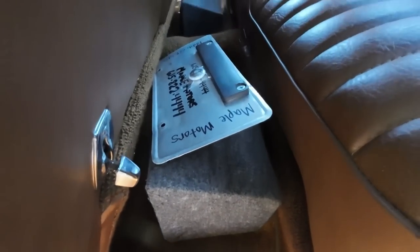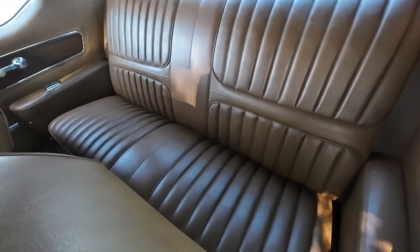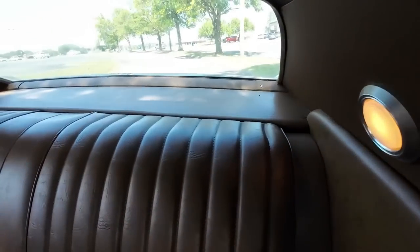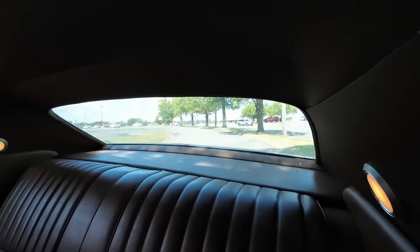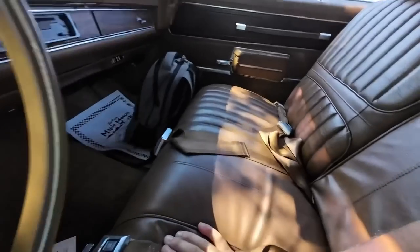Decent shape, a little dirt there. Got some speakers back here. And a tag. Package tray, headliner. We're good here. Interior is awesome on this.